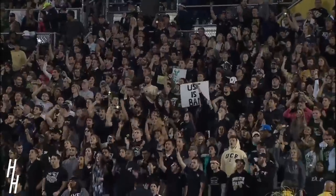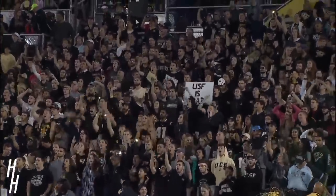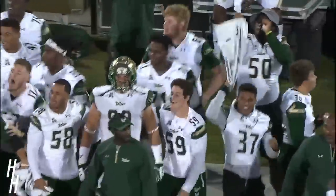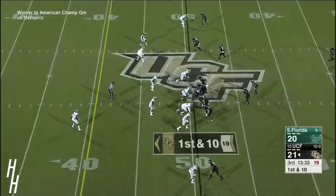Thank you, Coach. Very nice showcase for the American Conference today. Both teams showing out, showing what they're made of. Both offenses and defenses have shined at certain times. First quarter, it was all about Central Florida. Second quarter, it was all about South Florida. We got a heck of a second half in store. Are you ready?